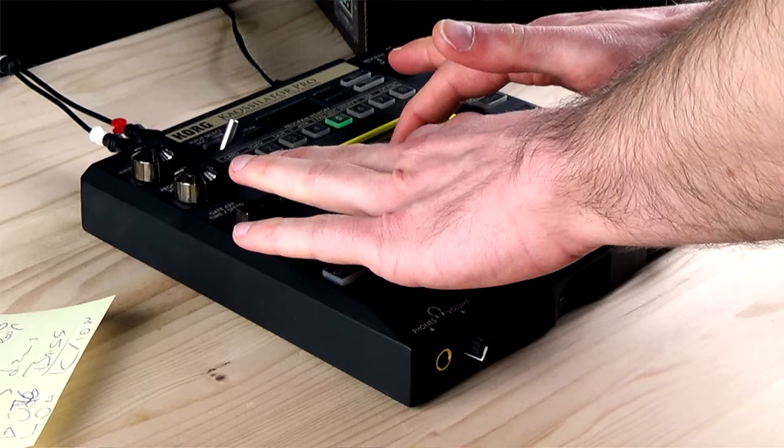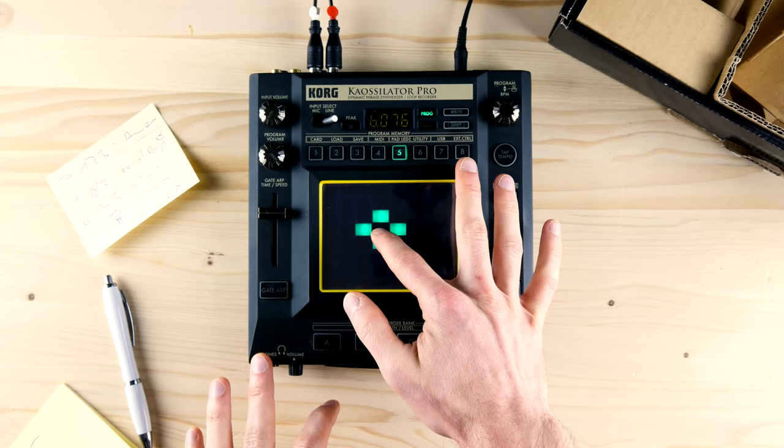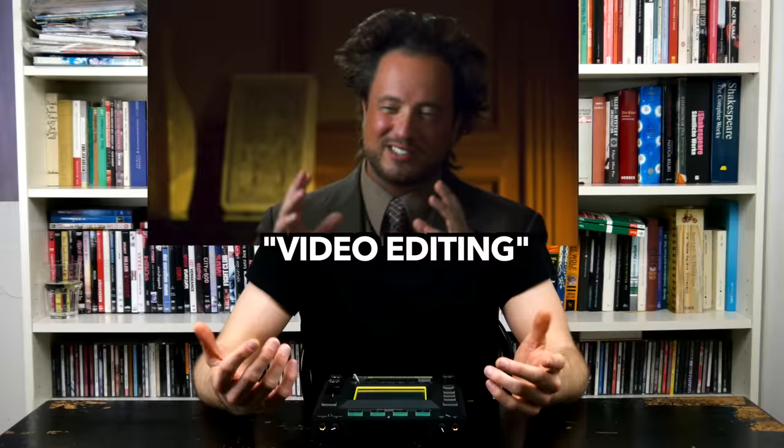It would be great if I was able to use the unit this way, but some of you might have already noticed the video editing magic. I'm sure that there are people who can pull this off, but I was struggling with the lack of quantization, hitting the right notes on the pad, and a variety of nasty UI quirks.